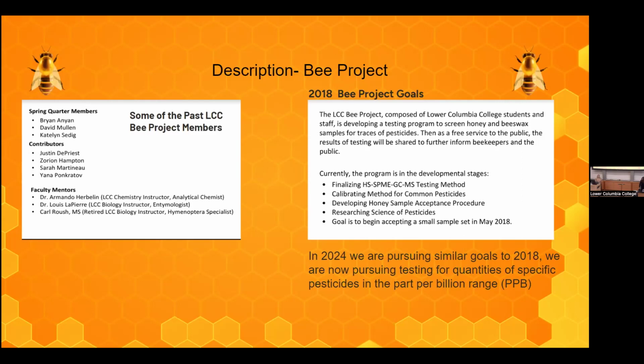And each year, even though it seems like it's been a while since 2018, we've overcome things like COVID. And through these trying times, we've continued to build our testing methods and get one step closer to achieving our ultimate goal of being able to be an accessible resource and be able to test quantities for specific pesticides in the parts per billion.